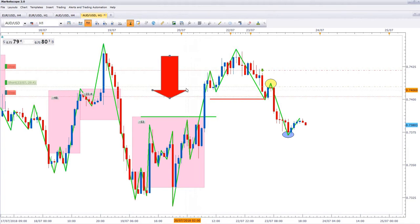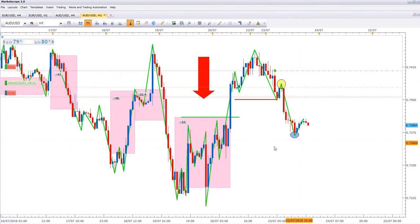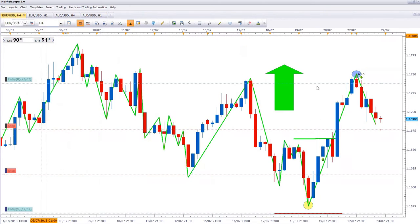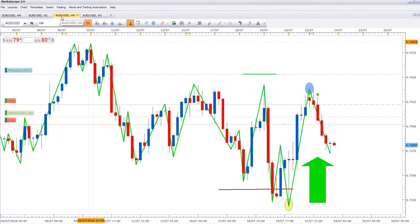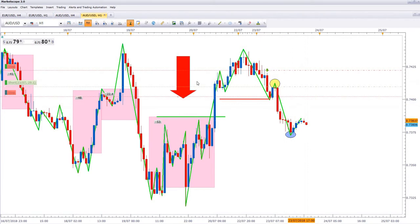That's about all. So we currently have a buy bias on the EURUSD 4 hour. On the 1 hour, it's a sell, but any push up will give us an entry for a buy. AUD USD 4 hour is in a buy, so we're looking for buys, and we have a sell currently on the AUD USD 1 hour. That's it.